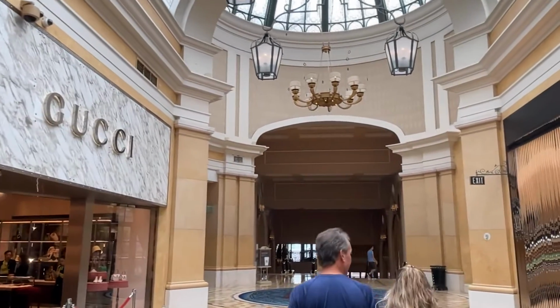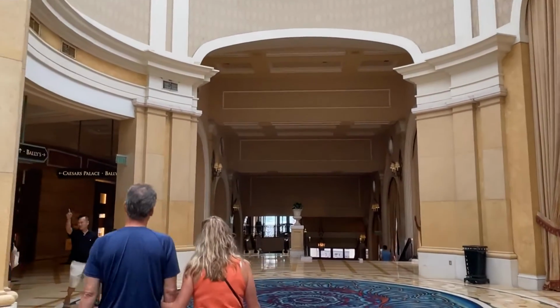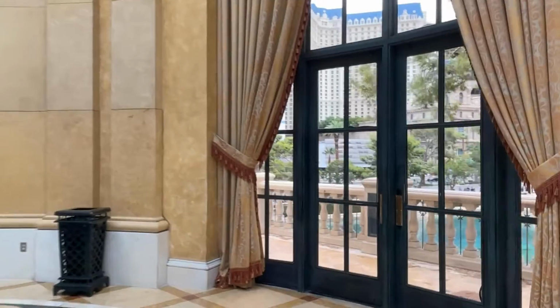So this is basically the end of the hallway. Over to the left, you'll have the bridge to Caesars. Up front, over to Bally's. And then if you go down the escalators, you'll see a Starbucks, and you'll be on the street level and be able to watch some of the fountains.